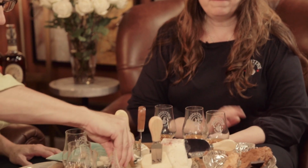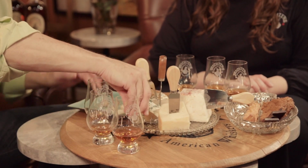Which cheese would you like to play with? You want to do the blue cheese and the chocolate? We are going to go that route. So this is one of our all-time favorite pairings that we have come up with.